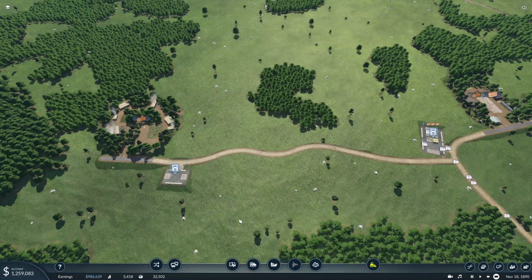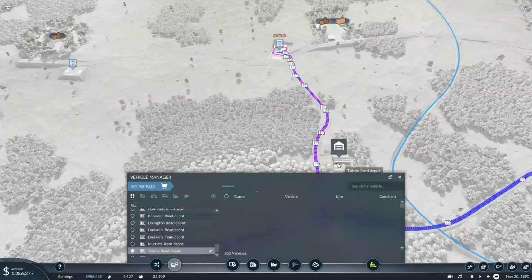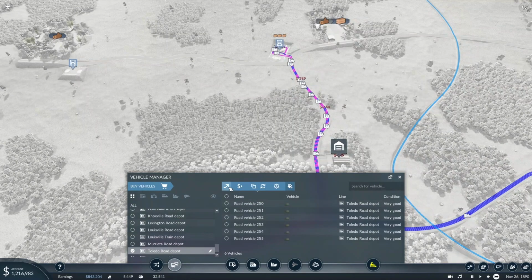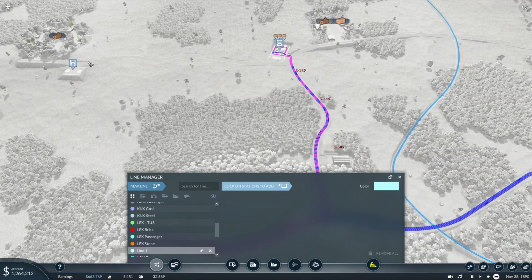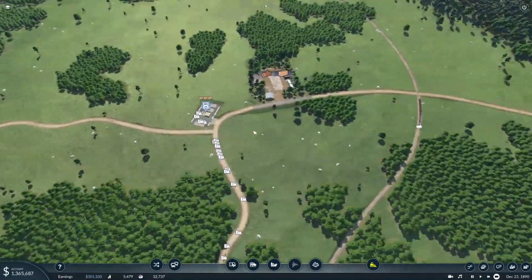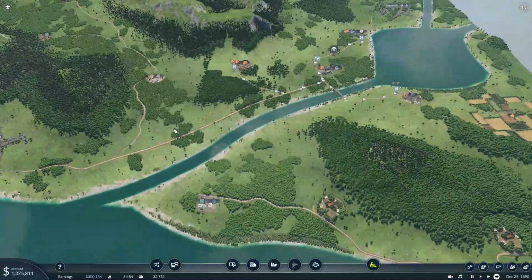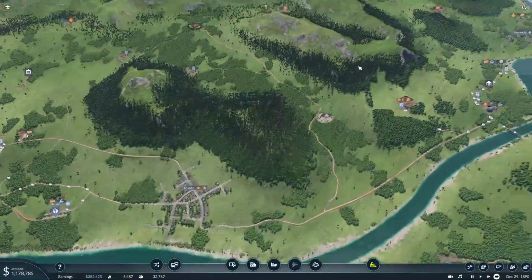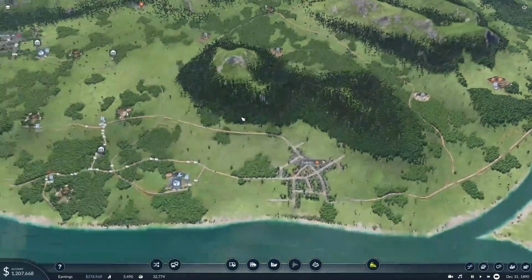Another little truck station there. And I believe 6 should be good. There we go, we got that line set up. So now we just gotta set up the big line that goes all the way over here, all the way over to the machine factory.